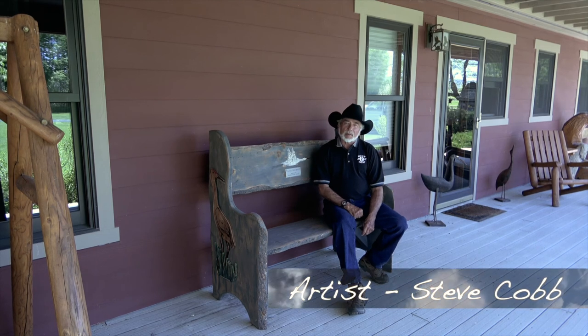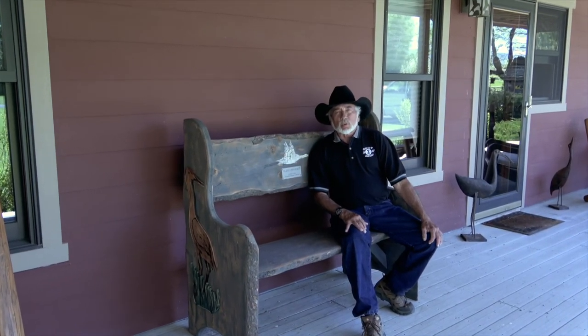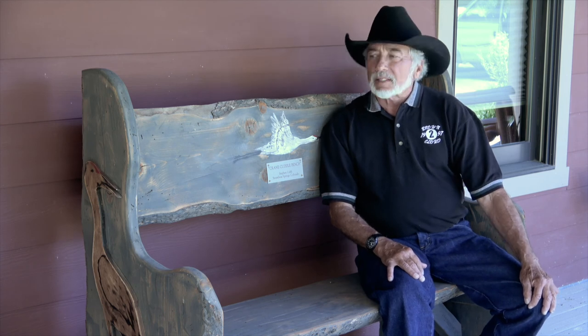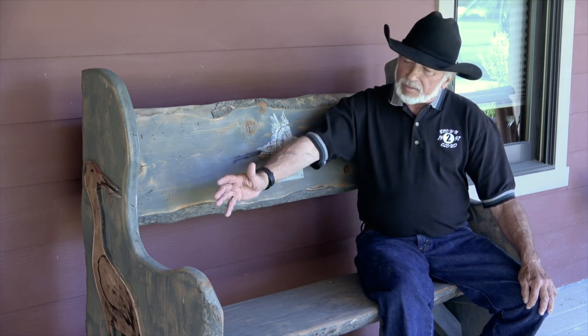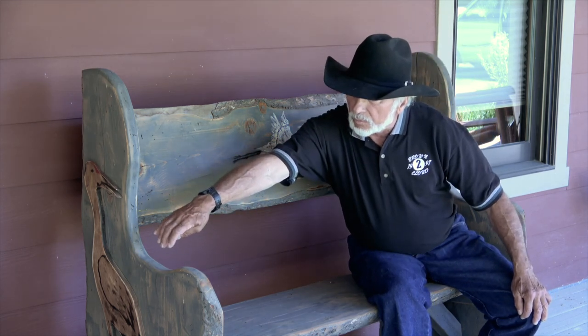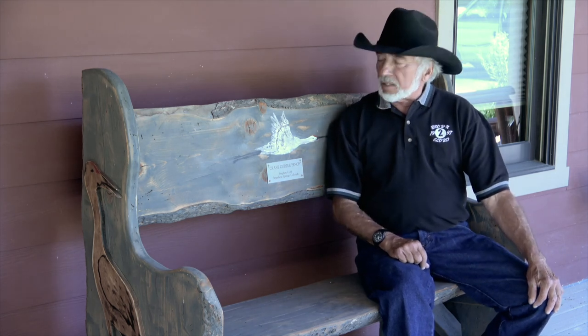Hi, I'm Steve Cobb. I live in Steamboat Springs, Colorado. I'm a local artisan and woodworker, and I designed and crafted this cuddle bench. I was inspired by the mating habits of the cranes, that they mate for life. And in doing so, I decided to make a bench that would inspire us as humans to cuddle more often. I designed it, I assembled it, I did the artwork on the sides. It's an applique of a crane in tall grass. The painted logo here is of a crane in flight.